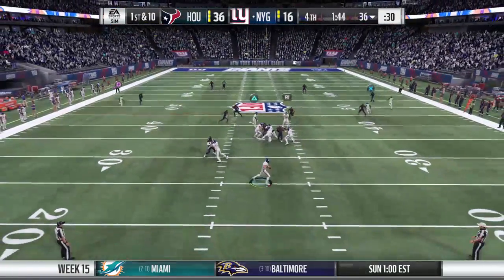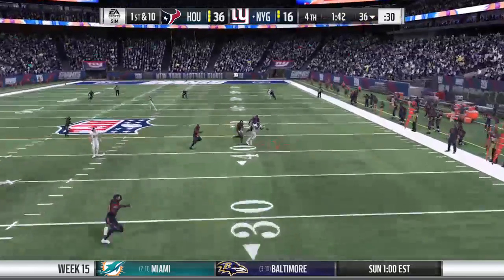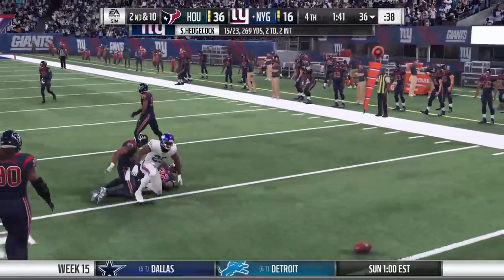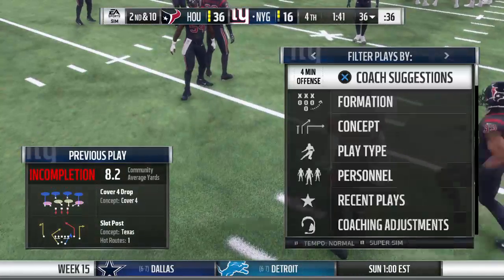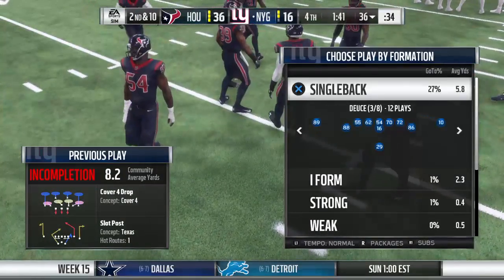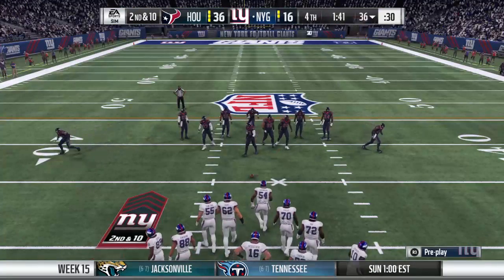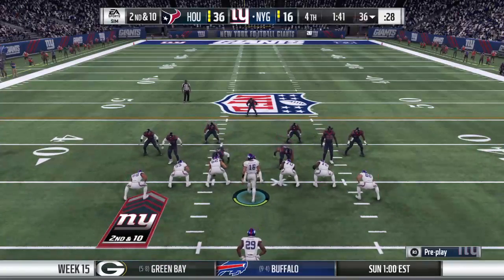They'll try and start this drive in the air. Eluding the pressure right. And it pops free. The collision there jarred the ball loose and brings up 2nd down. That would have been a great catch, but it was real difficult to hold on to it because it was contested all the way. Would have been a great play if he'd been able to haul that one in.